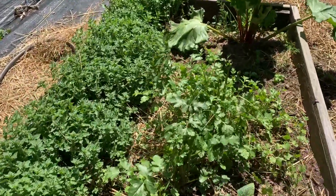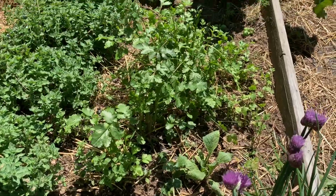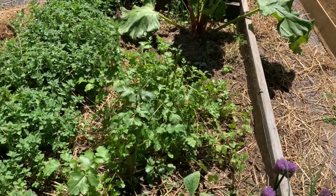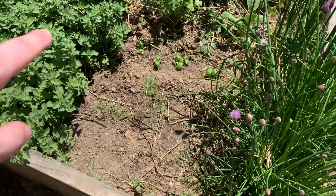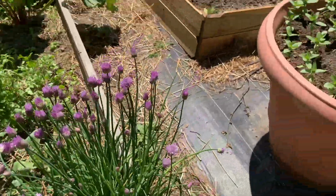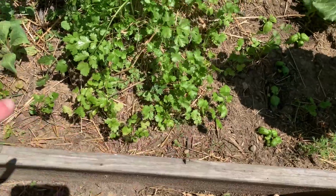This is cilantro, and I just chopped off the tops of it because it was starting to bolt because it was getting so hot out here. So I went ahead and started to chop the tops off. I have some basil in here. This is Genovese. I planted some dill right here. And I also planted more cilantro, so there's going to be more of a succession. You can see it. I planted some in around here.